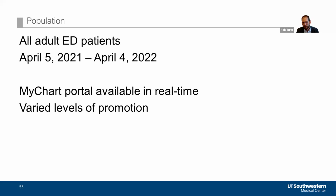So we looked at all adult ED patients during that same time frame for the same reason. These were conducted relatively contemporaneously. All of the sites had the MyChart portal available in real time with various levels of promotion. Places like Stanford had been promoting digital health and engagement for years and took big pride in that. I didn't include the graphs here, but when you look at the site-specific data, places like Stanford have much more engagement at baseline and much more feature use, whereas others, including UT Southwestern, were much newer to this approach, especially in the emergency department.